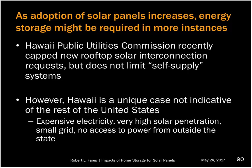But at the same time, I really want to stress that Hawaii is a really unique case. It's not really indicative of the rest of the United States. They have very high electricity prices, something like 35 cents a kilowatt hour, whereas the US average is something like 12 cents. And then they also have a lot of sunlight, and solar is cheap, and that's made a lot of people want to install solar panels in order to avoid those very high electricity prices. And with everyone installing solar panels, that's causing them issues because they have a really small grid, just a couple of generators, and they have no access to power from outside the state.